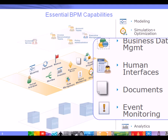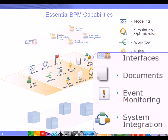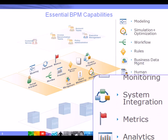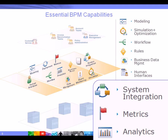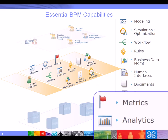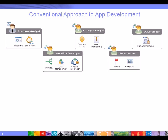Documents and events flow through the process in a way that allows us to better manage that content and those events. And we integrate with existing systems so that we don't have to rip and replace, but rather integrate with existing systems in a straightforward fashion. And we can capture in business language the metrics and reports, the analytics, the key performance indicators, the thresholds, the business-friendly reports that the business needs to better manage the process.